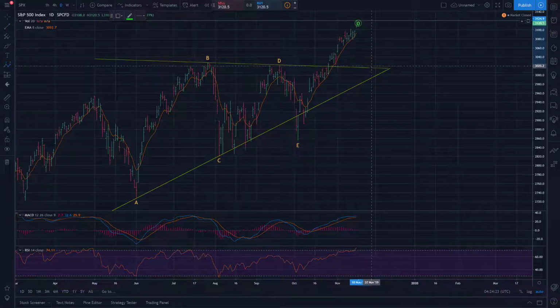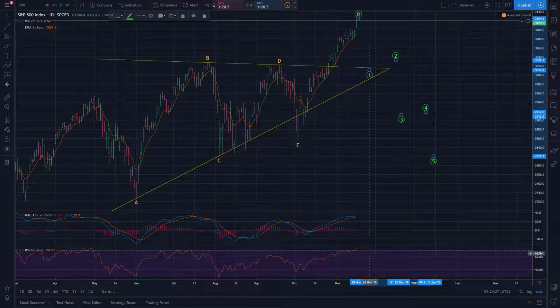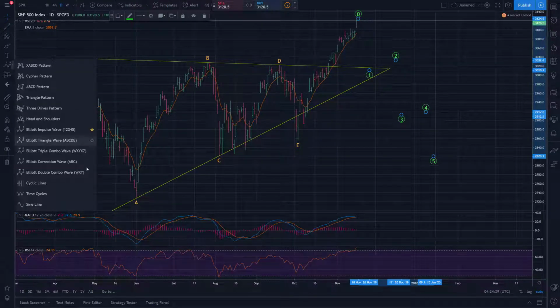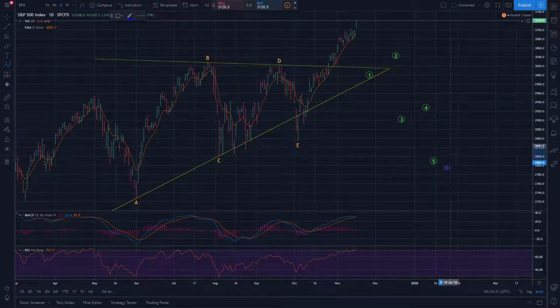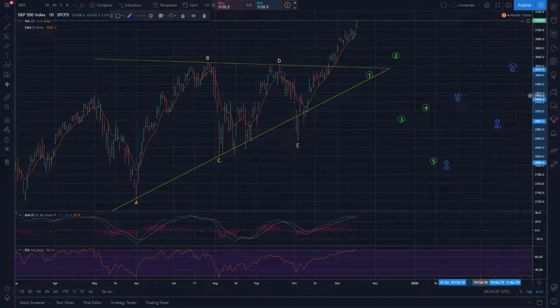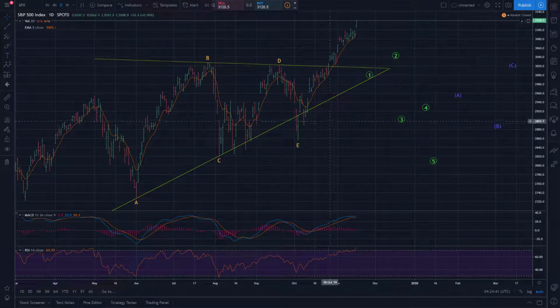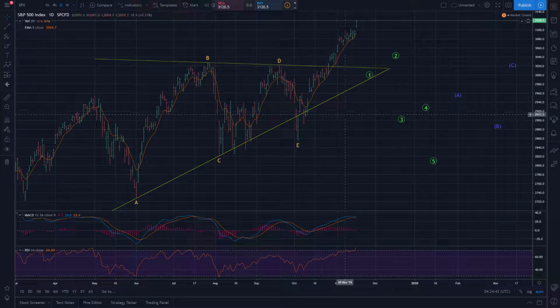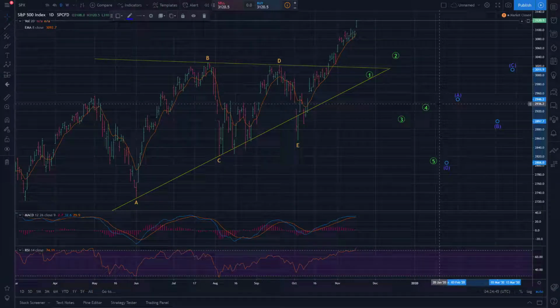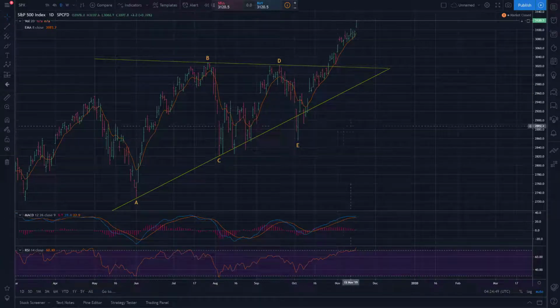Say you got a nice strong 5-wave decline that took out multiple support levels on the way down. Then you'd want to see some sort of corrective 3-wave retracement upwards. Ideally, the deeper the retracement, the better, to get a nice tight stop, and then potentially put on a bearish position. But that's getting way ahead of ourselves. For now, it still looks like it's going to go higher.